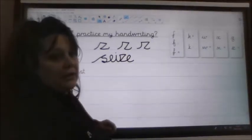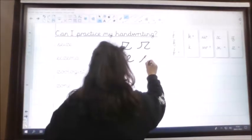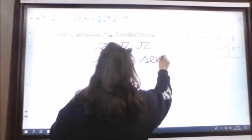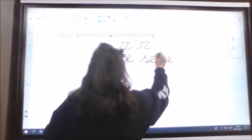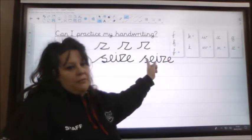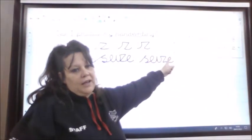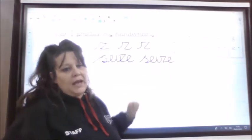Okay, so let's do that again. I can just squeeze one in, I think. Lead into my S, E, I, into my Z, and then into my E. Notice that I'm trying to get really uniform size for my lowercase letters.